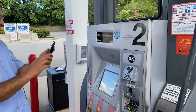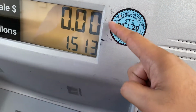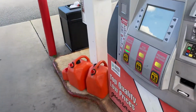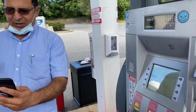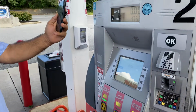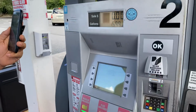Okay, see here. That's the good point to check. That's sale gallon, and when it's free, why not fill up these thing also? After we're done filling up car, and this thing is going, gas is going, and let's see if it's charging us anything. How much? $0. Why it's free? You got $150 off.